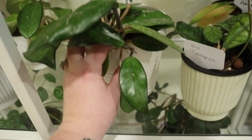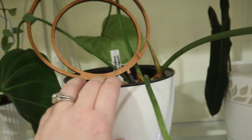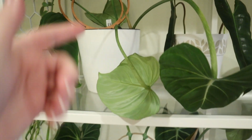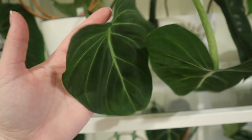Oh, this plant is so pretty. Okay, so one of my Gloriosums here, this is the one that's in Pon. These plants are just growing so wonky. Look at how it shot out these leaves. This was the newest leaf, and it just opened recently.